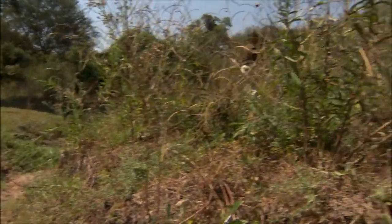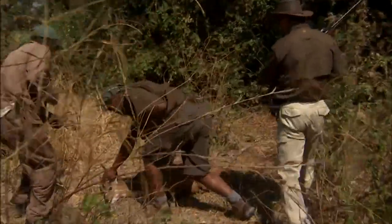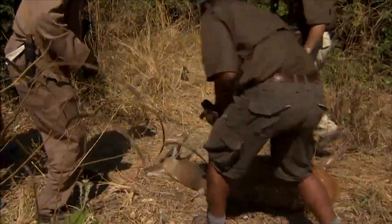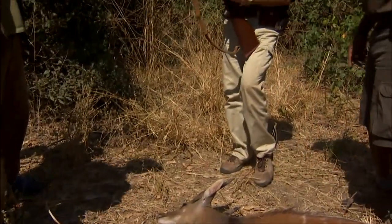Felt good. I saw him buck just as he went out of my sight picture and heard some crashing off into the bush. We go running over there, and sure enough, there's the bushbuck, and he didn't go maybe 30 yards. You believe we caught up to this guy? Look at that! That's like 3 seconds to make the shot, man. That's it. Excellent shooting.